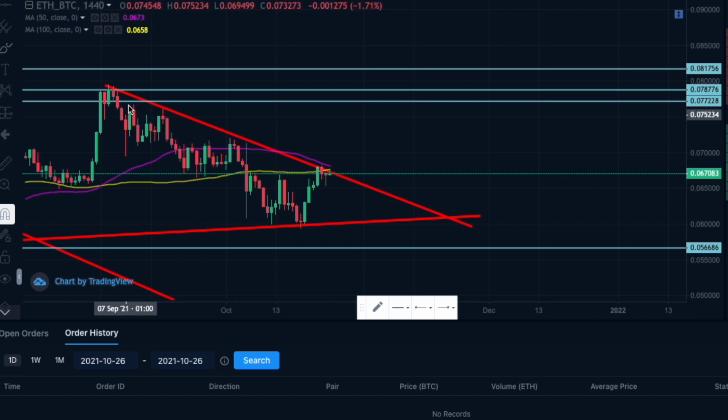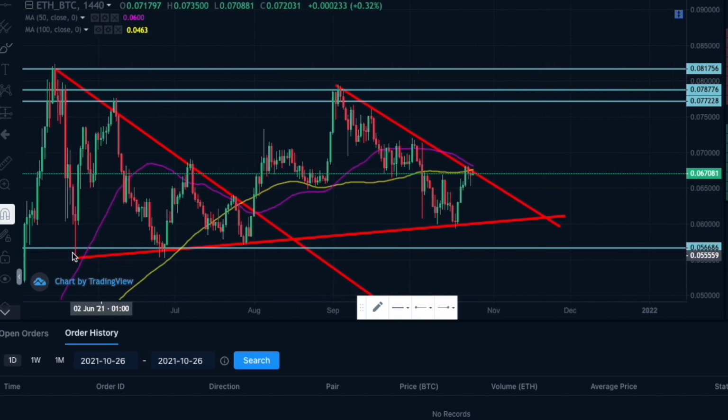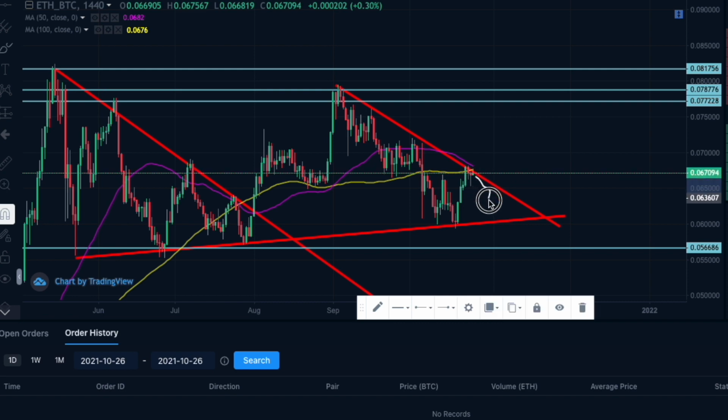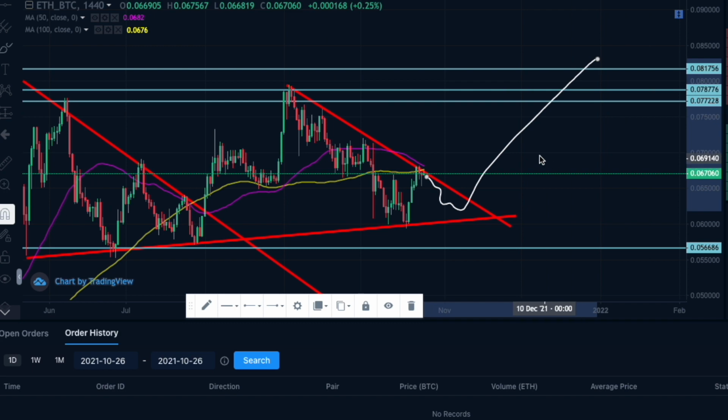And if this is a descending triangle, we're getting higher lows. So that was the lowest, second lowest, then it got a little bit higher lows, and in this state, lower highs. Could that mean this could wiggle down to about here, and then if it breaks out, up the way like that? That's where I'm thinking things are going to go.